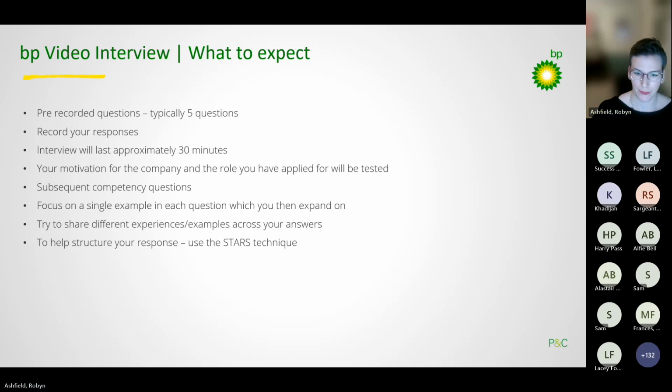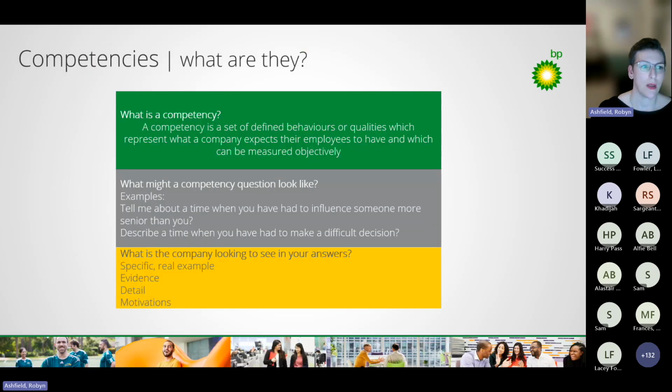Okay. So I've mentioned a couple of times that we will likely ask you competency-based questions. And as Malika said at the start, even if you decide not to apply for an apprenticeship with BP, competency-based questions are used throughout almost every interview situation, whether they are termed competency or not.